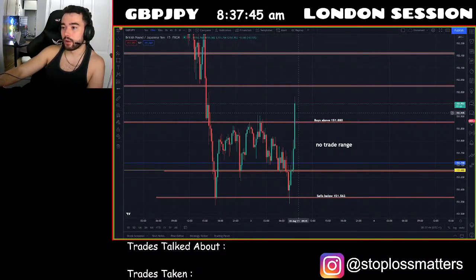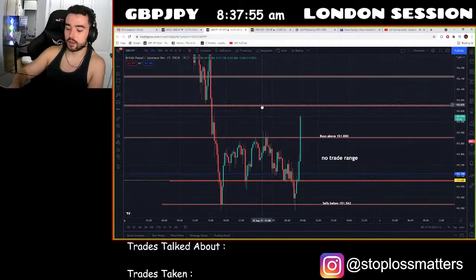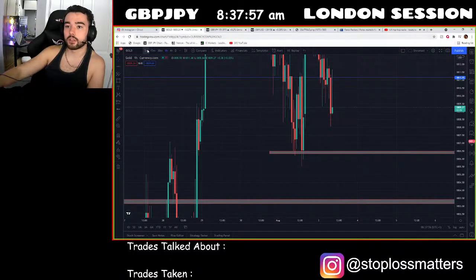Wait for the lower wick and maybe exceeding, but what I'll do is if we do actually exceed, it depends when I get in, but when we get to this zone here, I have my stops to break even for sure. I'm still keeping an eye on gold here.